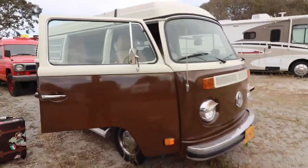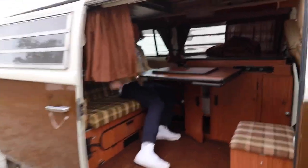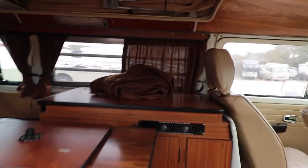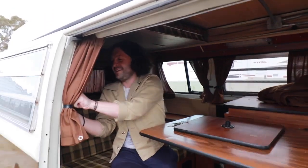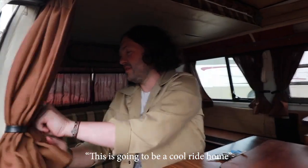In the evenings when we're trying to sleep, or afternoons, put them up. What do you think? I think this is going to be a cool ride home. Heck yeah.